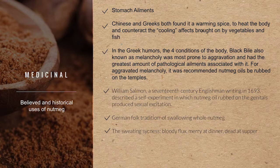The Chinese and Greeks both found this a warming spice. The Chinese saw it as a yang, it warmed the body. The Greeks had four different humors in traditional medicine. Always comes back to the Greeks, huh? So melancholy, the black bile, was one they were always trying to cure, because a lot of different ailments came out of black bile or melancholy. So nutmeg warmed the body and kind of prevented this humor.